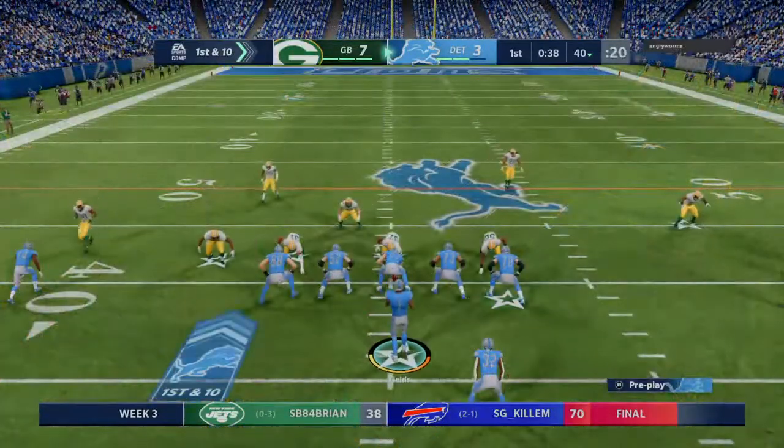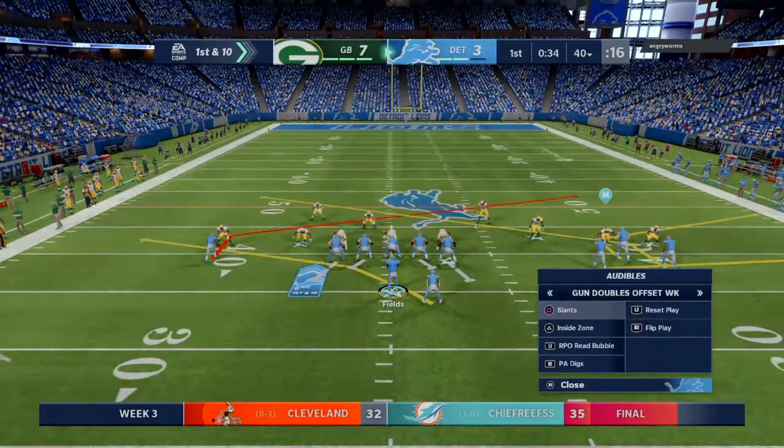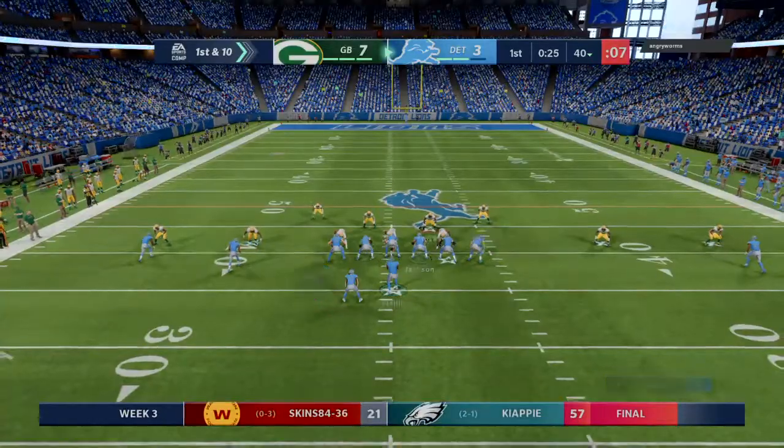They ran that one well, and not only did they pick up a nice chunk of yardage on the screen, they sent a message to the defense. Rush the passer all you want, but you better be careful. We can hit you going back the other direction. 47's the mic, boys. 47.